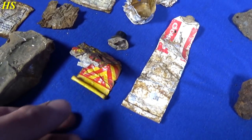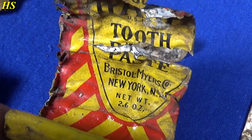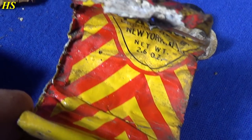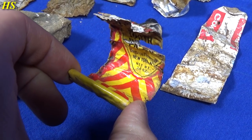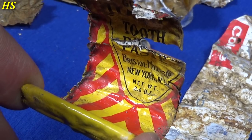Colgate toothpaste tube. And I unfolded this one and look at that. Toothpaste. Bristol Myers, New York. Just look at the bright colors. Unbelievable. This was rolled up by a US soldier during the Second World War. And this is the first time we can take a look at it again.